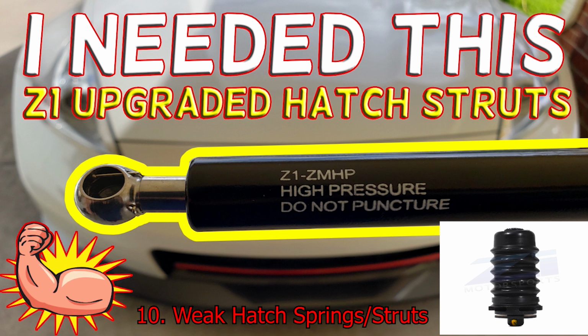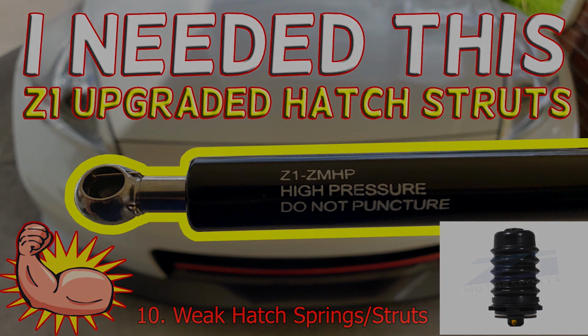My hatch slammed shut so hard that I was worried about breaking or damaging the glass on the actual hatch itself. So in a worst case scenario, think about it. Your hand is in the hatch area and it's slammed shut on it. It would be enough force to definitely break your hand, or even possibly worse if your head was in the way.